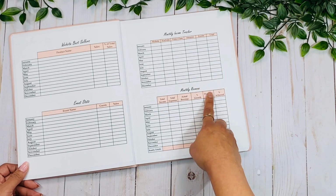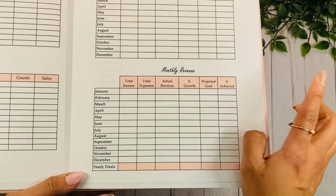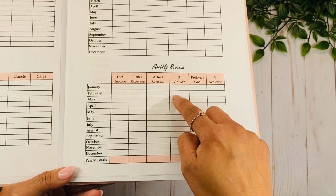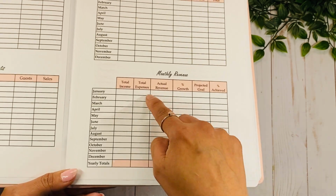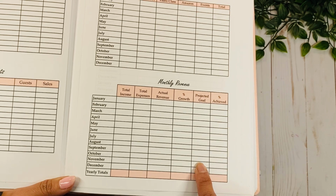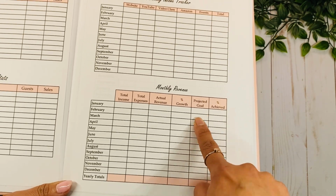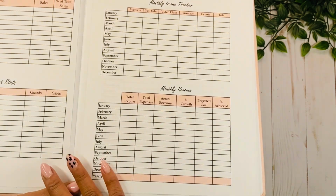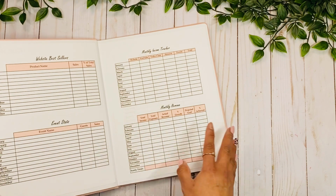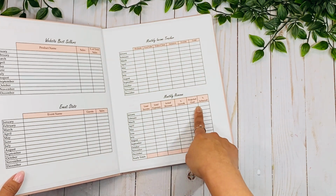And then I created some extra columns in here. I don't know if you can see. So I want to start tracking the percent growth in relation to the previous month. That's something that I want to do. And then I want to have myself a goal. Usually when you have a goal, you have to reflect it on whatever, if you had a website or sales the year before. That's how you set your goals.